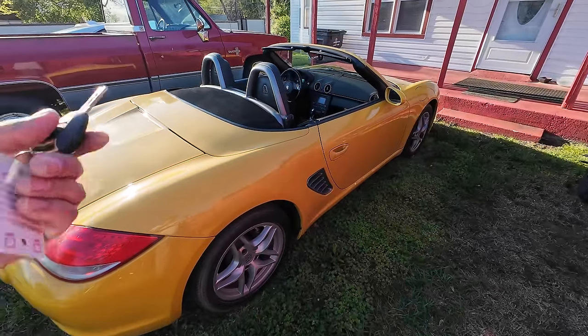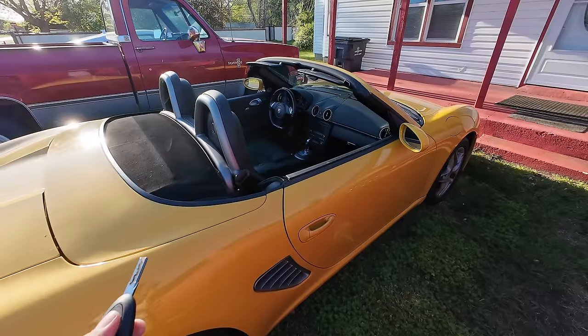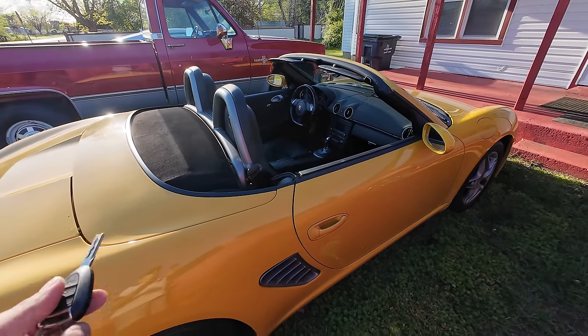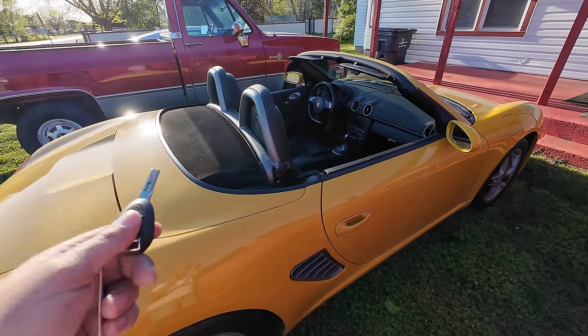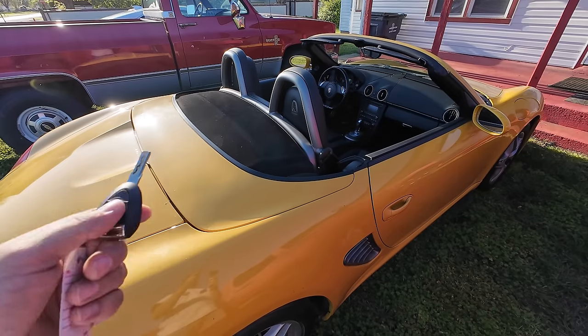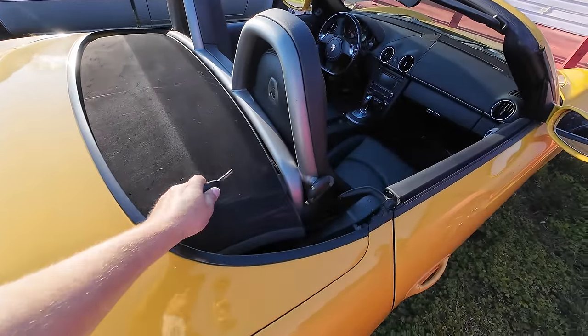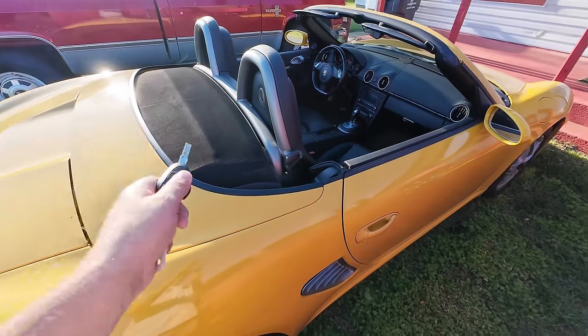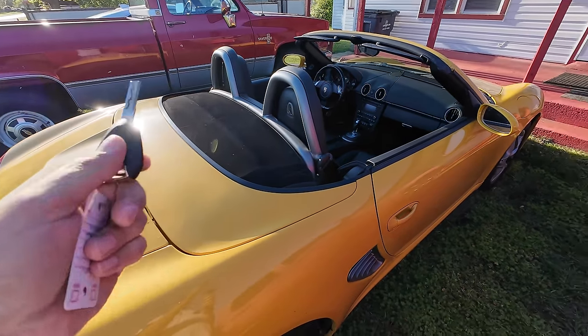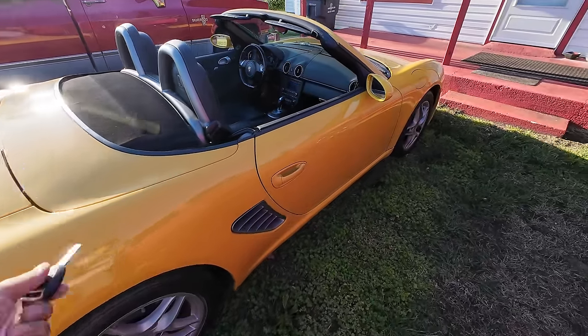It has good tires. Obviously, you can see the convertible top works. It's in good shape. We've had torrential rains down here, and the car is dry as a bone, man. The top does not leak. Now, with that said, I wouldn't run it through an automatic car wash. I've never done it. I don't do that on soft top convertibles. On a hard top, maybe. But on these soft top convertibles, I never run them through an automatic car wash because you're just asking for trouble.